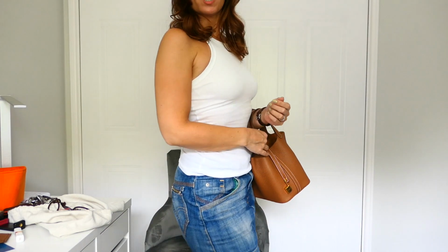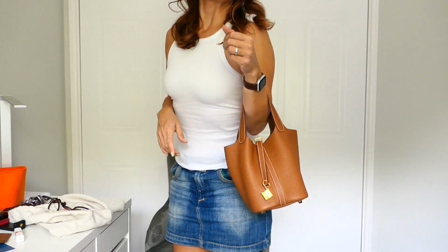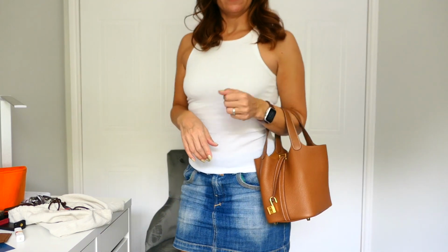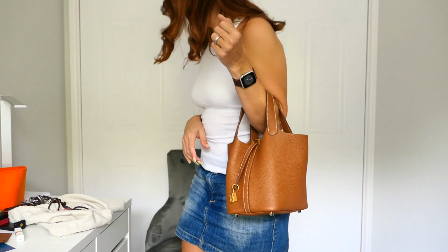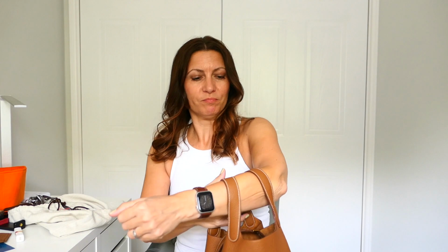So for size reference, I'm only 5'3" and a bit. The bit counts when it's 5'3". So that is, like I say, the Picotin 18 against me, fully loaded. Super loads of stuff in there.